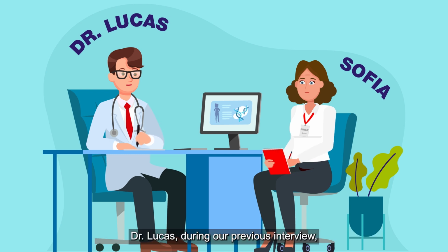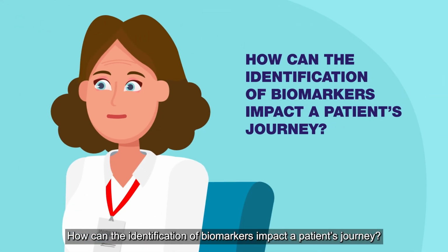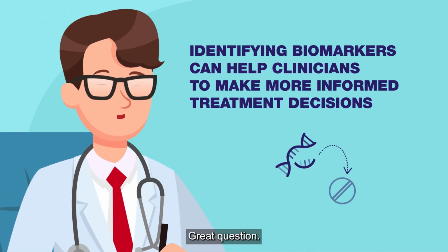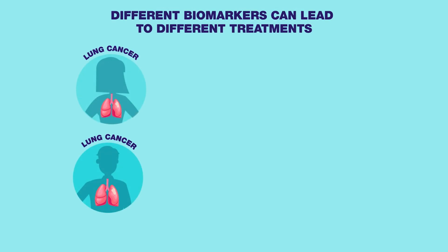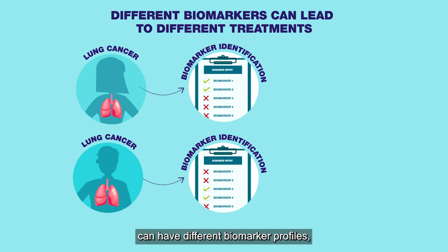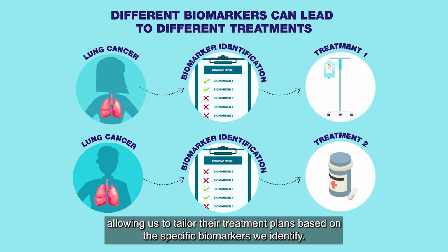Dr. Lucas, during our previous interview, you explained the importance of identifying cancer mutations because they can serve as biomarkers. How can the identification of biomarkers impact a patient's journey? Great question. Identifying biomarkers can really help us make more informed treatment decisions for our patients. This is important because patients with the same type of cancer can have different biomarker profiles, allowing us to tailor their treatment plans based on the specific biomarkers we identify.